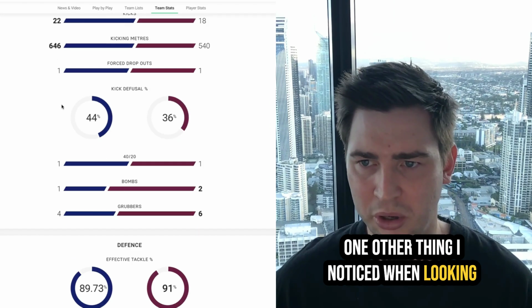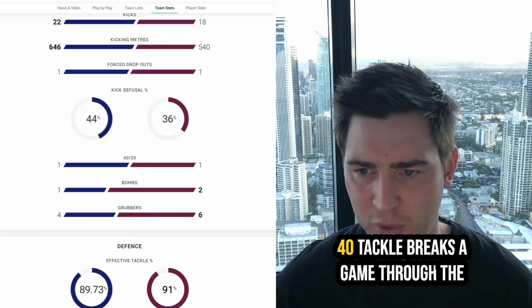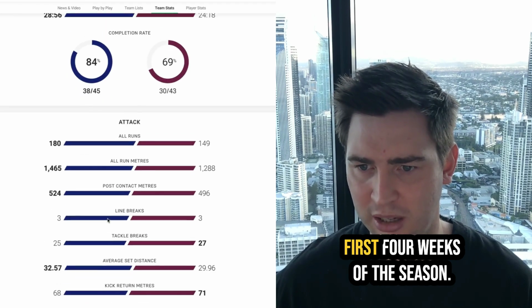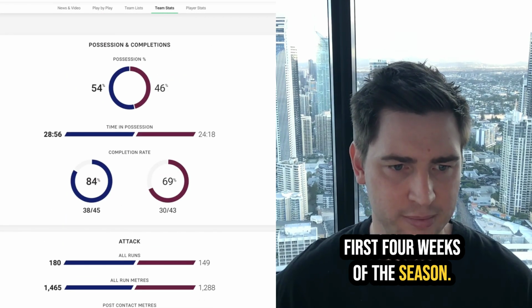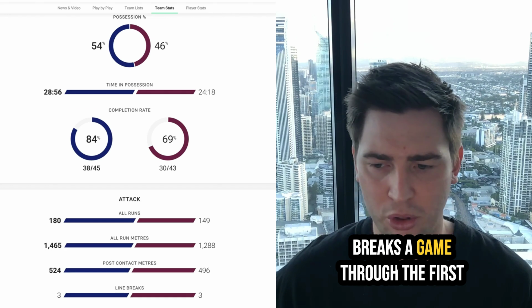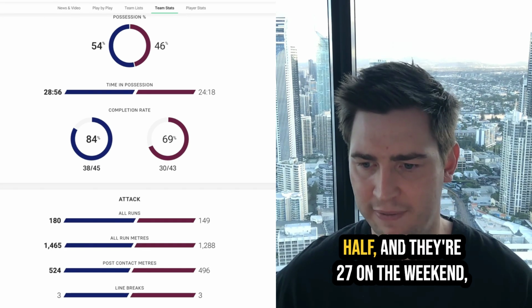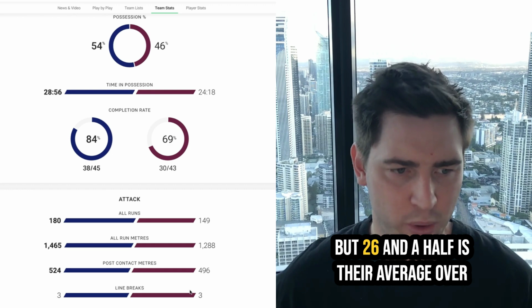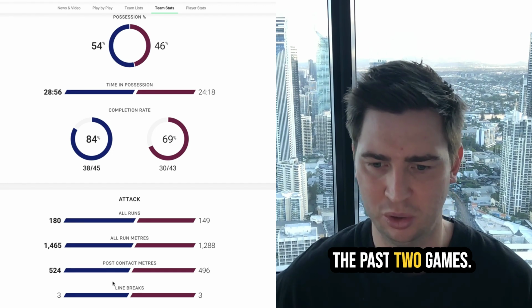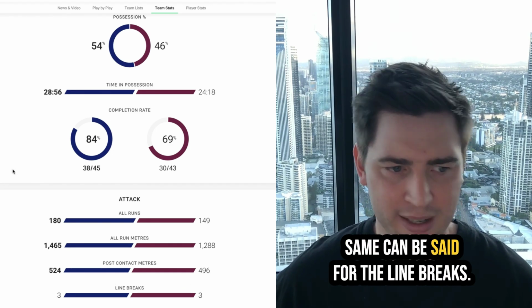One other thing I noticed when looking through the Broncos game by game this season, they were averaging almost 40 tackle breaks a game through the first 5 weeks of the season, but that number has dropped down to 26.5, and they had 27 on the weekend, but 26.5 is their average over the past 2 games. So tackle breaks have slowed down a bit. Same can be said for the line breaks.